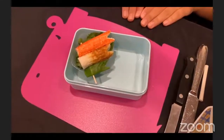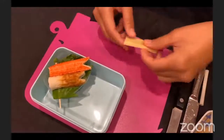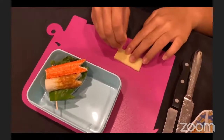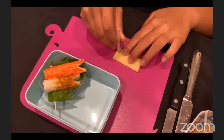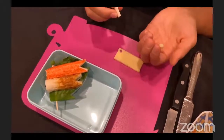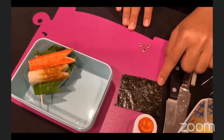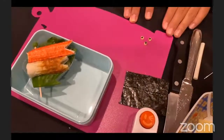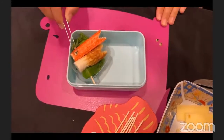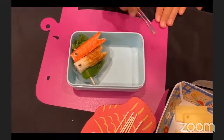Moving on to the final touches to our koi, we are going to make some eyes out of some cheese and some nori. We're going to use a straw and cut out little circles for the white part of their eyes. We have already prepared some eyes, and as you can see, we used a little bit of nori with this nori punch, or you can use some scissors. Now that we have finished making the eyes, we can add them to our koi. If you're feeling fancy, you can also add scales, but we're just going to keep it simple today.